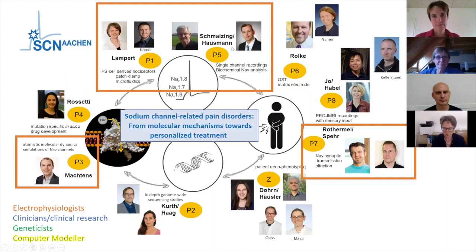Of course, my lab, but also the lab of Günther Schmalzing and Ralf Hausmann. They are in the pharmacology, and they have really good experience with drug screening, and also single channel recordings and biochemistry. And the biology department is involved with Marc Speer and Markus Rothermel, and then Jan-Philipp Martens, who used to be with Christoph Falke in Jülich. And he is really an in-depth electrophysiologist.